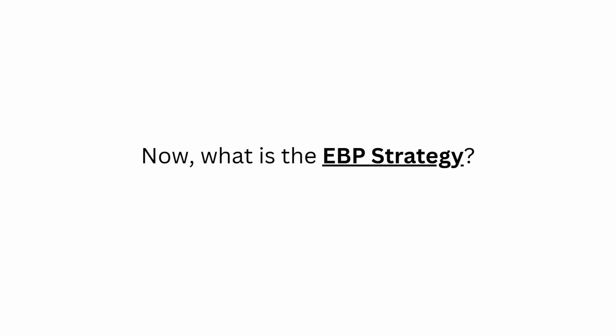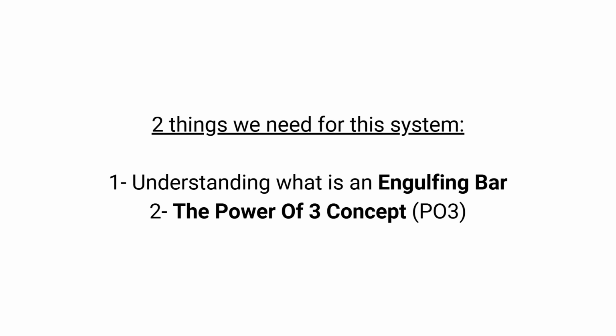Now, what is the EBP strategy that has over 80% strike rate? EBP stands for the engulfing bar play. Now, there's 2 things we need for this system. Number 1, we need to understand what exactly is an engulfing bar. And number 2, the power of 3 concept. So we're going to talk about each of those concepts before we get into examples.